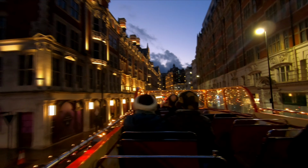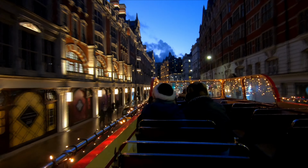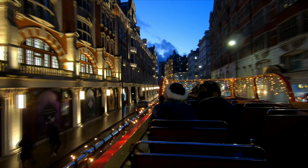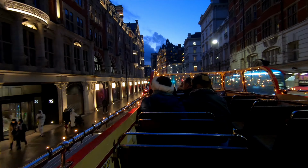Knightsbridge is without doubt London's number one upmarket shopping district, famous for its shops, boutiques, and two of London's most celebrated department stores, Harvey Nichols and Harrods, both of which we shall see in a few minutes from now.